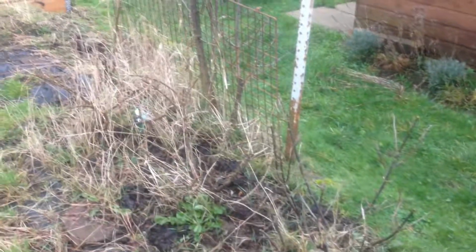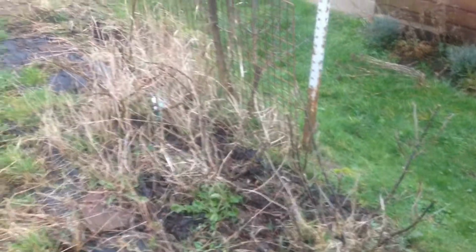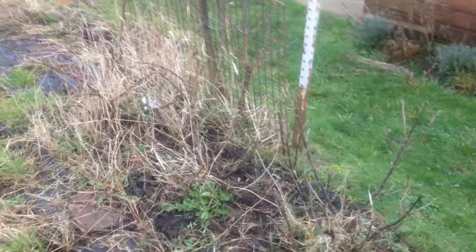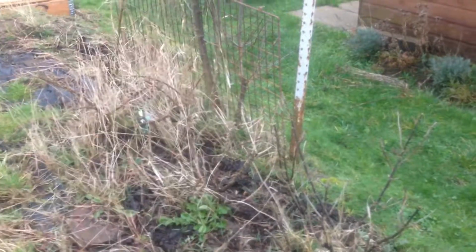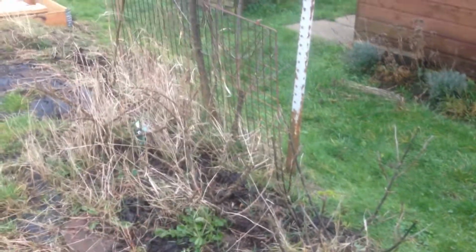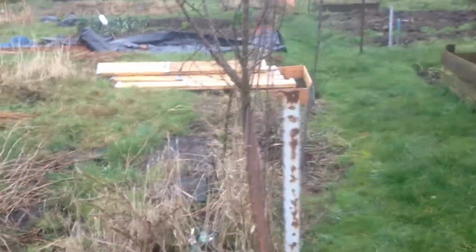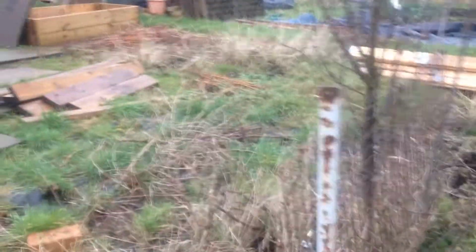This looks a bit chaotic and could do with some of the grass and the couch grass especially dug out, but I need to decide where I'm going to rebed these, because these are the gooseberries and the red currants. I'm really not sure where I'm going to put them yet. That tree is yet to be taken out, and that will be coming out.